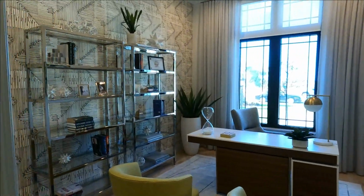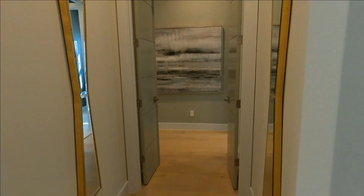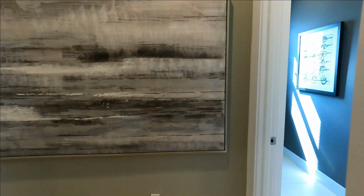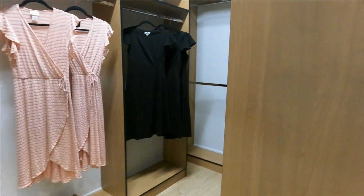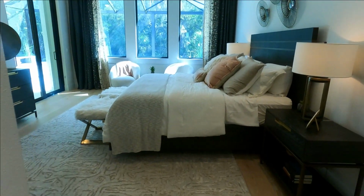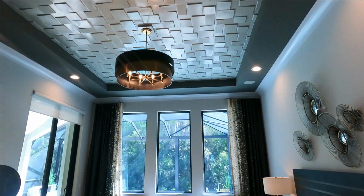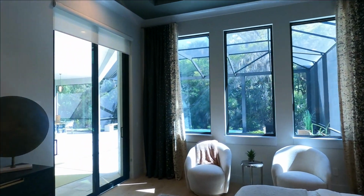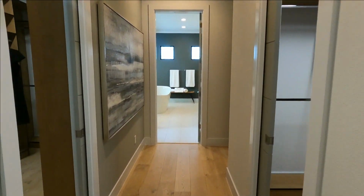First room to your right as you walk in is a den, and through this small hallway we have the other suite with large walk-in closets on each side of the entrance to the bedroom. And check out this ceiling. And these beautiful tall windows let in so much light. And then straight down the hallway is the owner's bathroom.